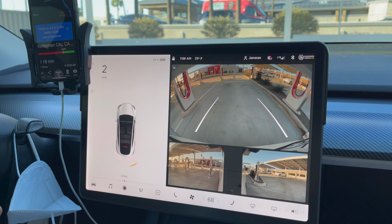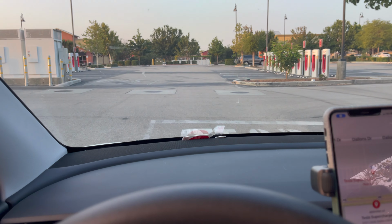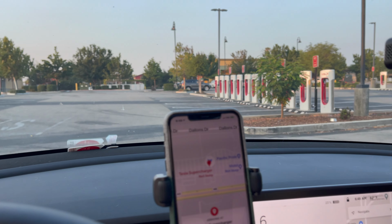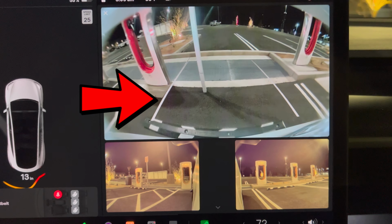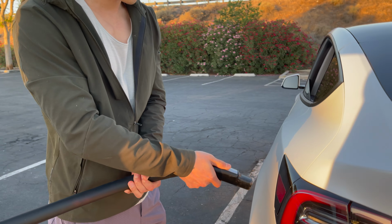Next, when you get to the supercharger, you'll see some superchargers close to the parking spot or further from the parking spot. If the supercharger is far away from the parking spot, you have to back in to charge the car. And when you do back in, make sure in your rear view camera, you keep backing up until you can't see the cinder blocks anymore, because the supercharging cable is super short.